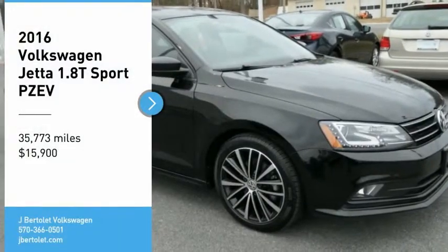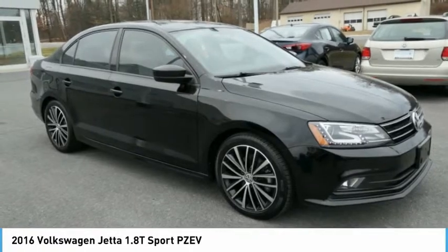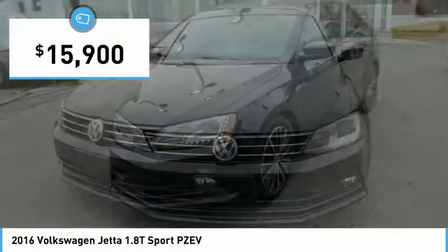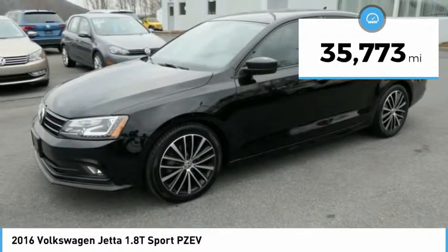Make a great choice today with the 2016 Jetta. The Jetta is a premium car that is family-friendly with a great price, agile and confident handling. Volkswagen Jetta, and is priced below $20,000. This vehicle has less than 40,000 miles.